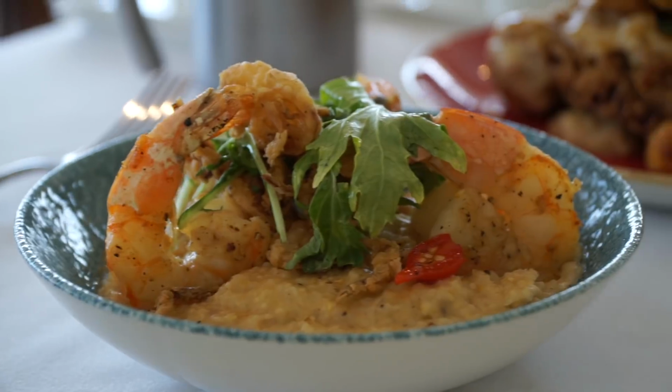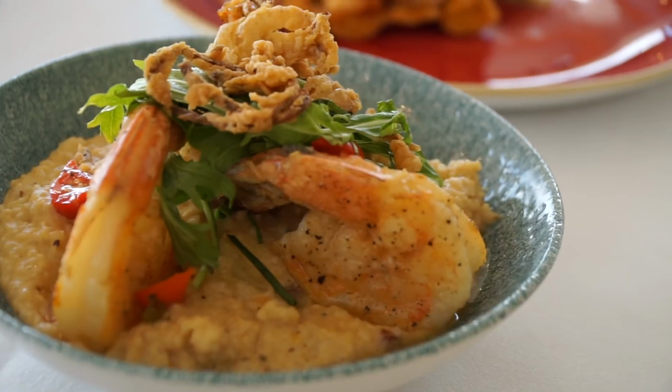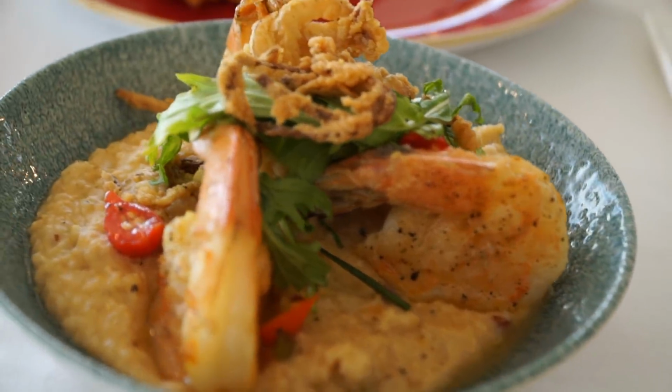All right, so I have got the shrimp and grits. It looks fantastic. I'm actually pretty glad that I ordered two different things because the shrimp and grits is pretty comparable in size to what we had at Cinderella's Royal Table. It's a small bowl. There is quite a bit of grits in there, but you get 3 nice big pieces of shrimp, and then they have these fried onions on top.